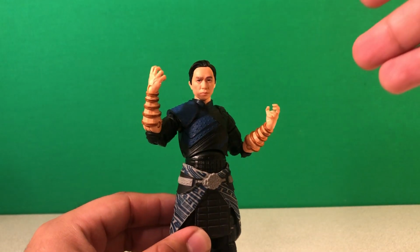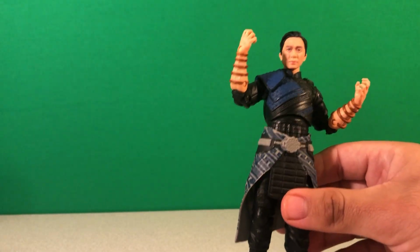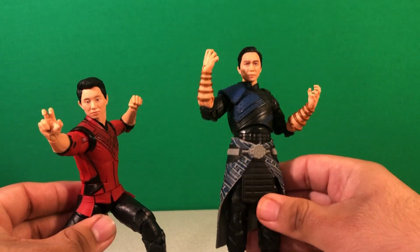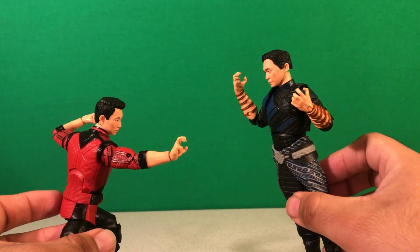I do wish he came with some accessories. These hands came with Shang-Chi, but I think these two complement each other super well. You get the fist from Wenwu, you put on Shang-Chi. You get these open hands from Shang-Chi, put them on here, and these complement each other very well.